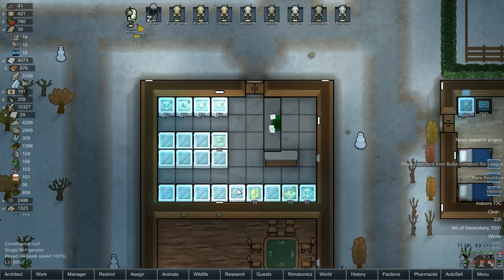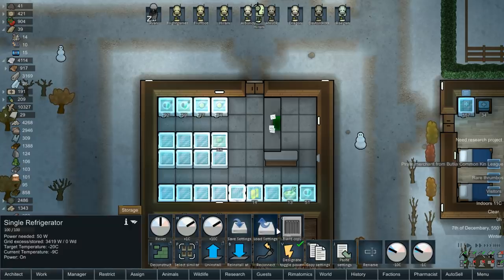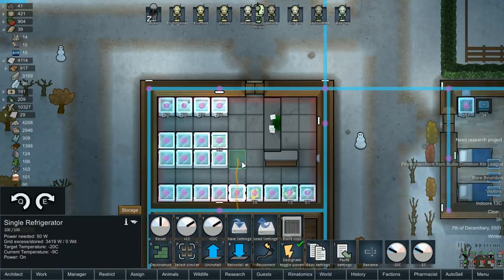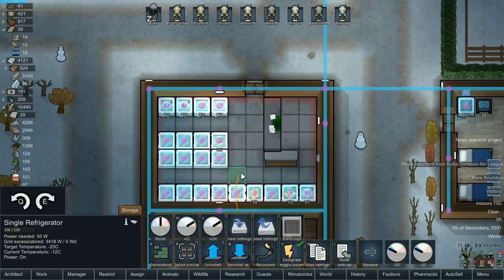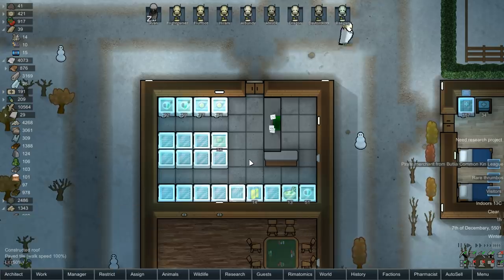Oh, damn it. I got rid of the... It's also sideways. Reinstall sideways, please. And actually, I think that's going to reinstall wrong. No, I think that's just how it's going to look. So that should be fine.